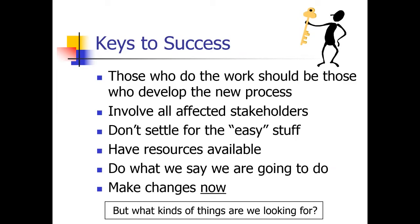Some of the keys to success. My favorite one is that first one, and that kind of separates lean from some of the other types of improvement systems. Those who do the work should be those who develop the new process. This is about, with guidance, having the people that do the work take a look at what they're doing and have some suggestions and have some ideas. They already have them. It's just a matter of, can we implement them? Will they help us get where we need to go? Will they engage the people in the improvement and what they really want to do, and how is that going to improve our value that we're providing to our customer.